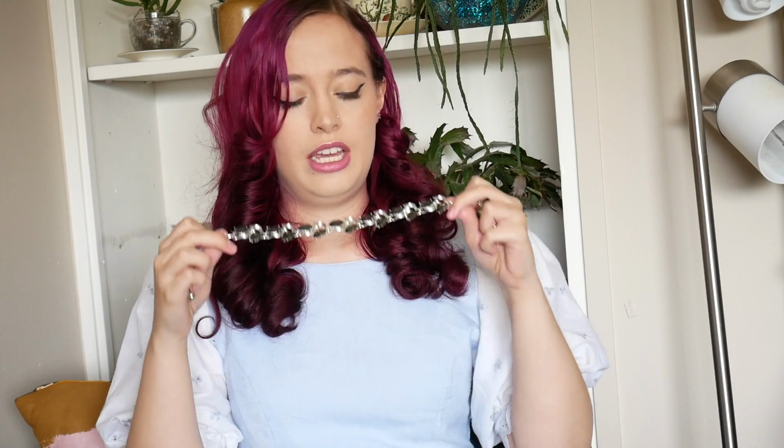Next up, I have just a basic, short little necklace. I thought this was really pretty, and I picked this up as an add-on from some shop because it was cheaper to buy this necklace than it was to pay shipping. So that's what I did.